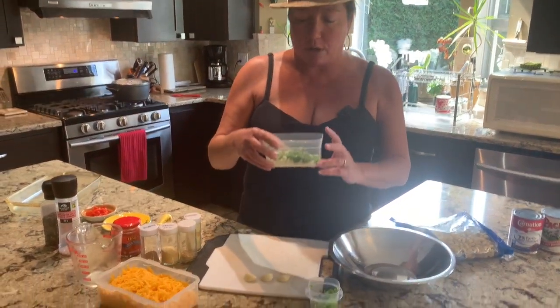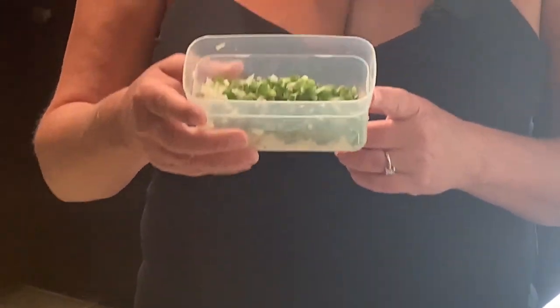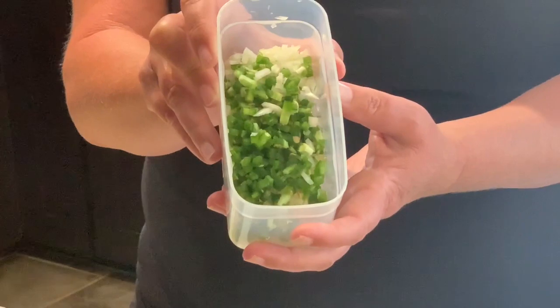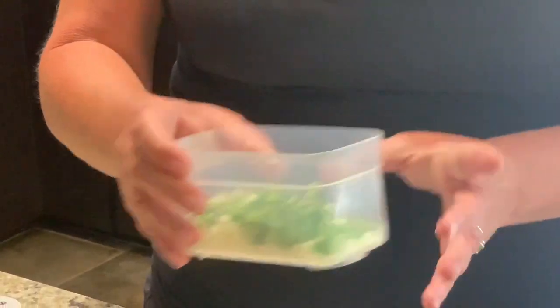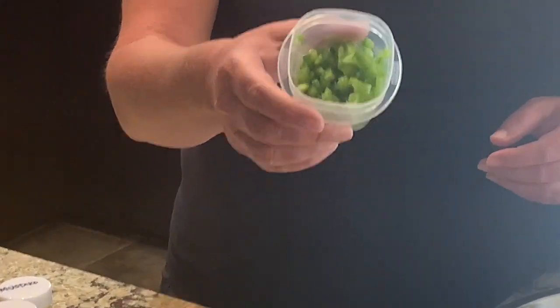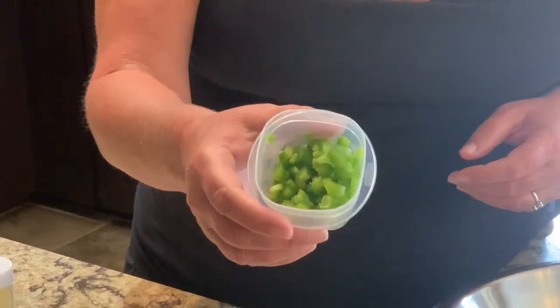In here, we've got about 1/4 of an onion and 1 whole jalapeno. So we chop that up ahead of time. And then here we've got 1/4 of green pepper, again, nicely chopped.